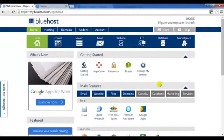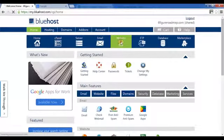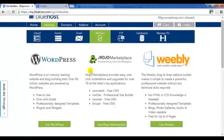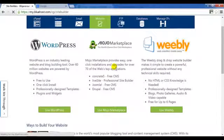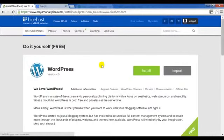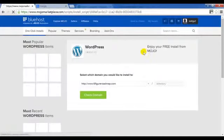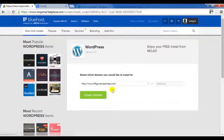So all you need to do to set up WordPress, literally this is going to take about 2 minutes. You simply click on website, which is right up here in the navigation. Then you'll see these things here, and WordPress is one of them, and you simply click use WordPress. This is dead easy. You click that, and then it says install WordPress, and you simply click install right here. Then you select the domain that you've just got from before, and you leave this blank because you want to install it to the root. You don't want to install it into any specific folder, just to the root. And then you click check domain.